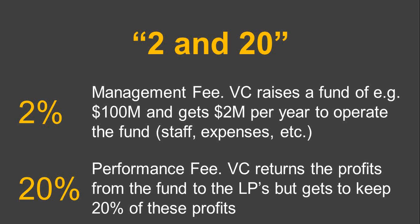So I just mentioned that cycle where a VC raises a fund, then invests that money, and ultimately goes through liquidity events, be it a trade sale or an IPO, and sells their stake, and it will obviously sell that, and that's the goal, as you can imagine, at a profit.